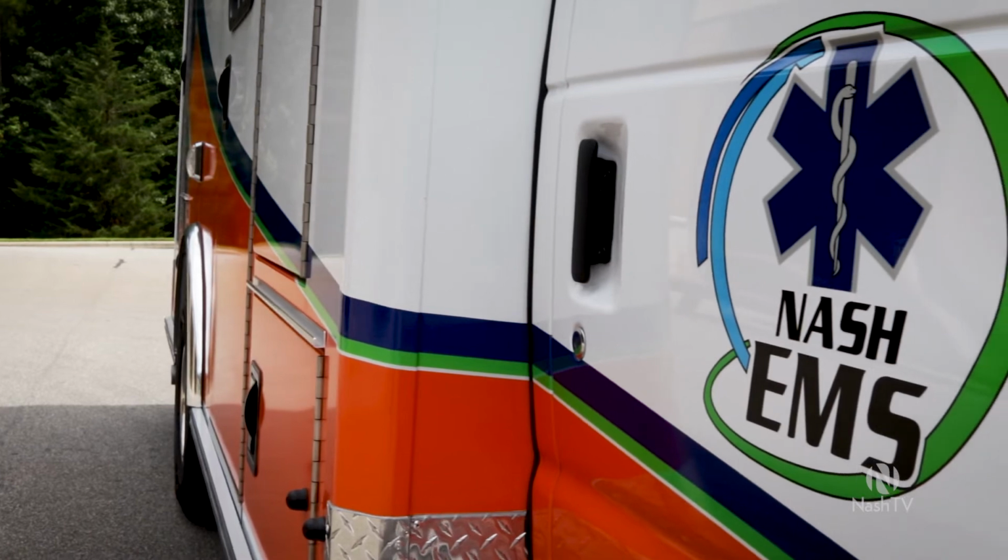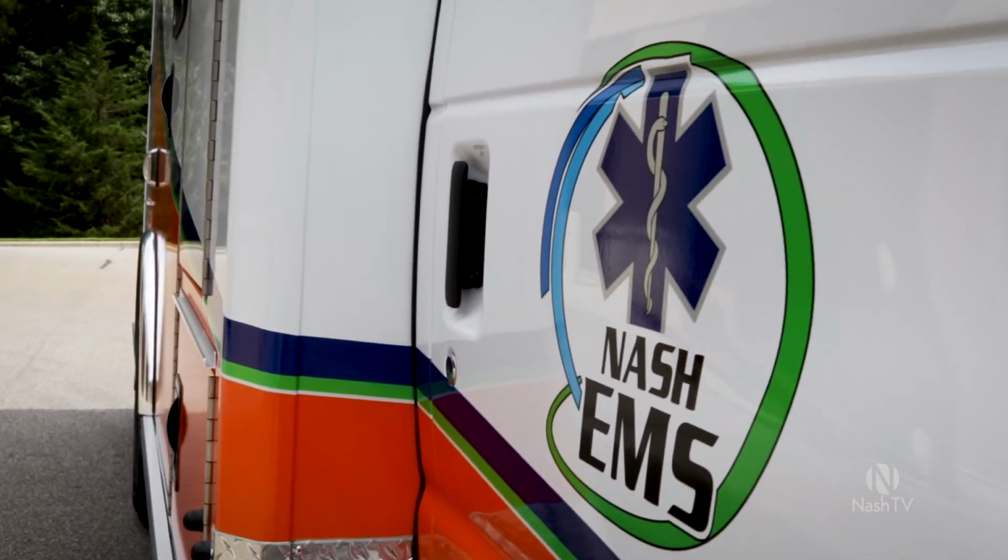This is the first of 4 ambulances with the new graphics and new standards that you'll see coming out in 2020-2021.